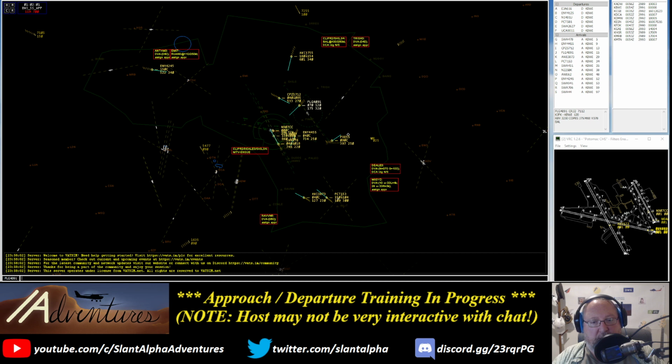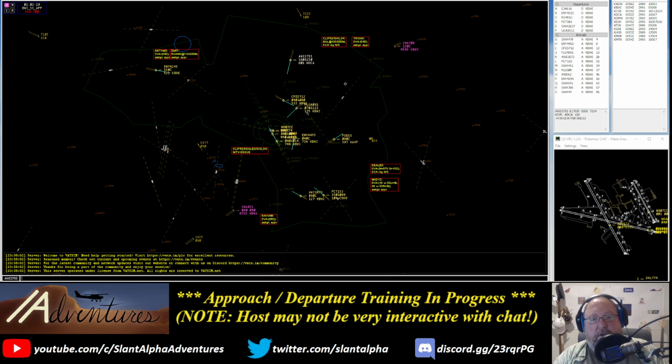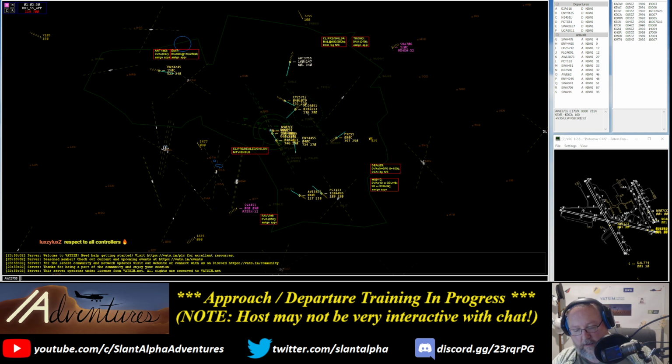Potomac Approach, Wisconsin 3755, 16,000. Last aircraft calling, say call sign again. It's Wisconsin 3755, and for some reason we're descending through 16,000. Wisconsin 3755, Potomac Approach, Baltimore altimeter 29.91. Washington landing south, cross Baltimore at and maintain 10,000, 250 knots. Baltimore at and maintain 10,000, 250 knots, landing south, 3755.